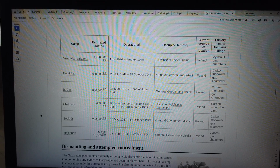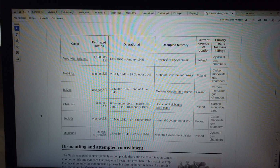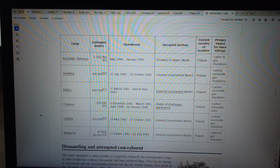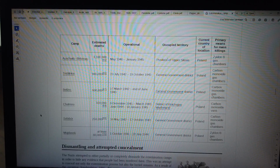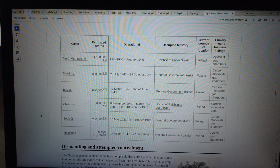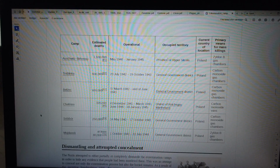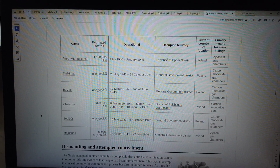1,100,000. 65. May 1940 to January 1945, Province of Upper Silesia, Poland, Zyklon B. Treblinka 800,000. 66. 23 July 1942 to 19 October 1943, General Government District, Poland, carbon monoxide gas. Belzec 600,000. 67. 17 March 1942 to end of June 1943, General Government District, Poland, carbon monoxide gas.